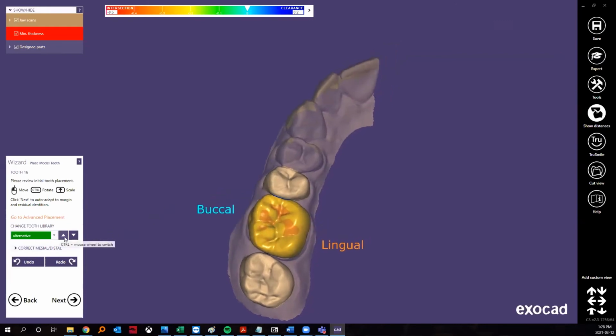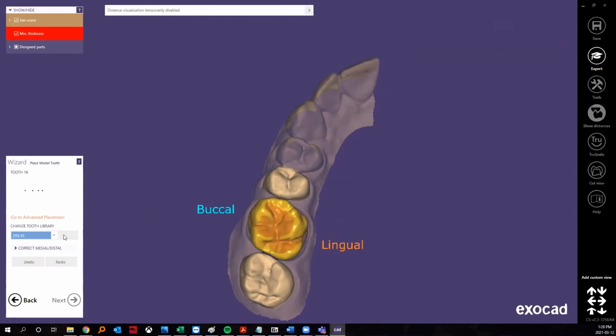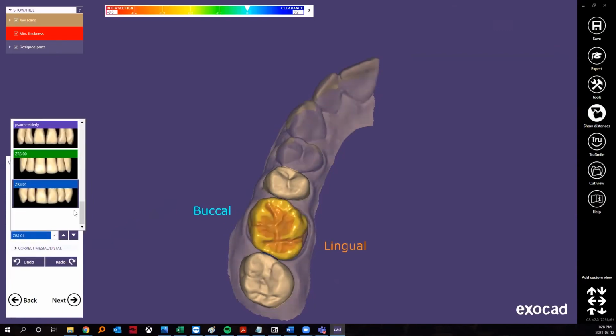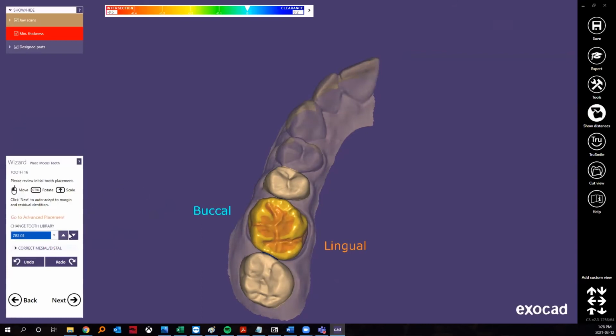So here I have the different tooth libraries. I can either scroll through with the arrow here. I can use my wheel scroll on the mouse, or I can click here and go through all of these different tooth libraries. If there's one that you find yourself going to all the time, you can set it as your default by going into Tools and then setting it as that default library. So that will be the first one that is loaded every single time.